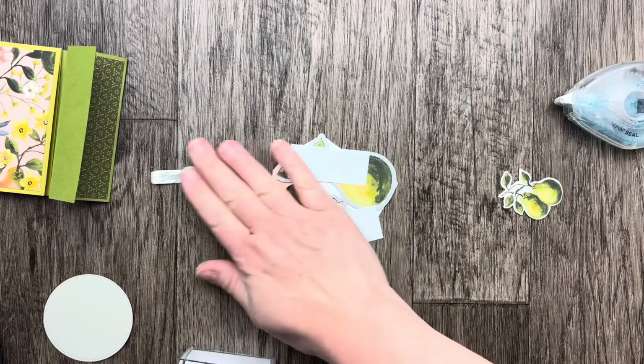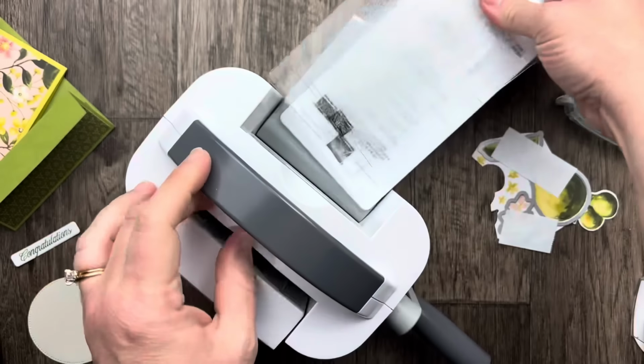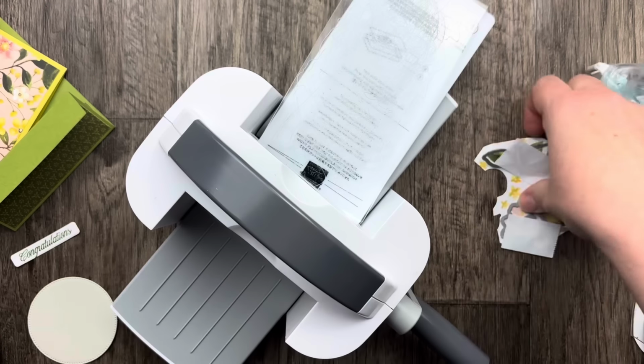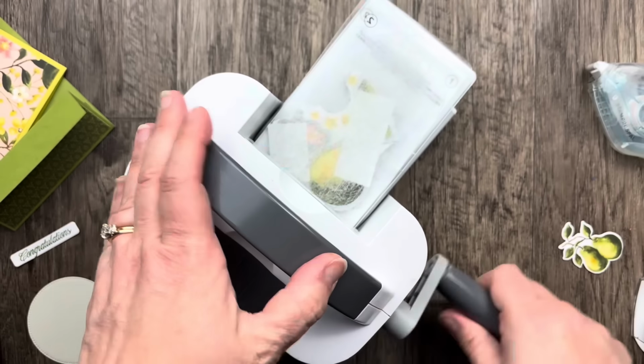I'm going to get out my little mini machine for this one. All of these dies do fit in the mini Stampin' Cut and Emboss machine. Yeah.